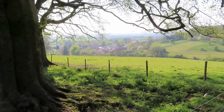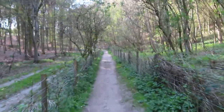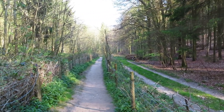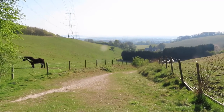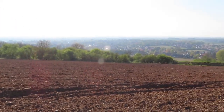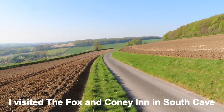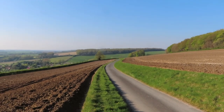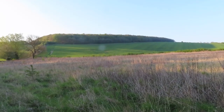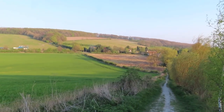Looking down into the village of Brantingham and Brantingham Church. First view of the day. Looking down onto South Cave, and I'm going somewhere over there eventually. Looking towards Little Wold Plantation, somewhere up in there will be my wild camp for the night. Came from over there.